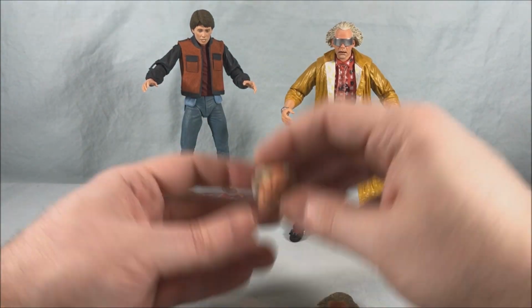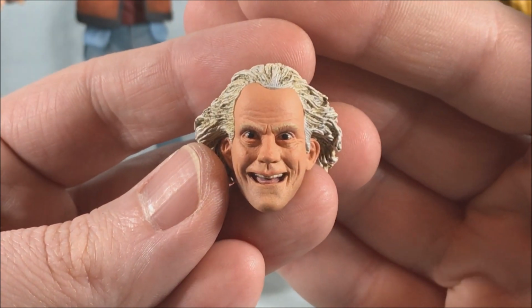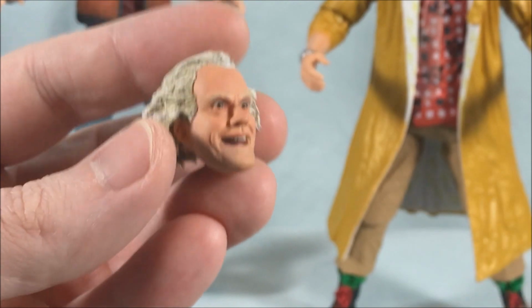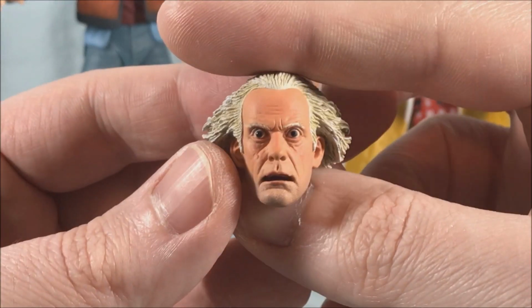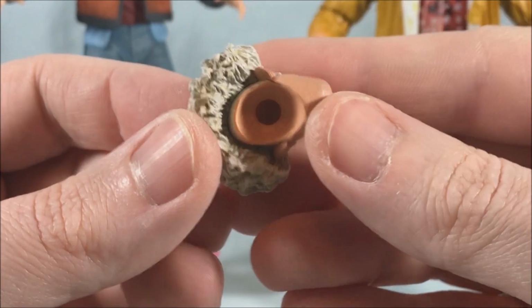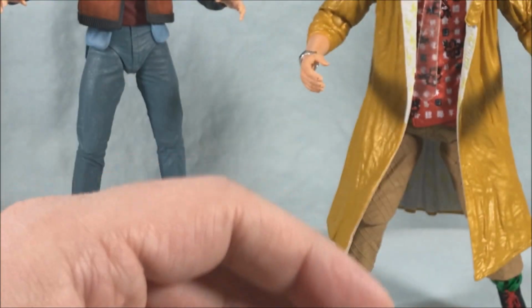So first off, we do have those 2 alternate heads. One is kind of a smiling Doc. And that's a really good likeness. I think that really looks like Chris Lloyd. That's a good job. And then the other one is kind of a little bit more alarmed face. Really, really nice. And again, just pop them off like with Marty's head. Hopefully these go on a little bit easier.